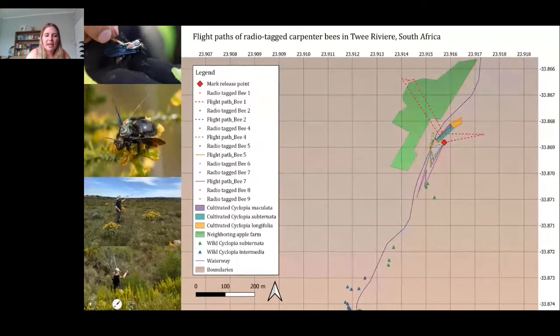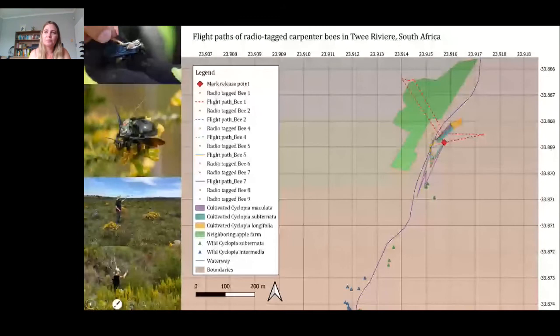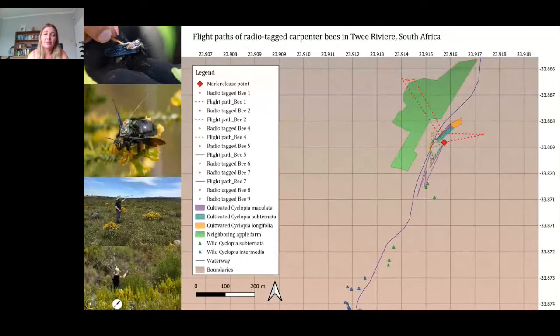Like I said, we took GPS points while we followed each of the tagged bees' routes, and then I mapped them. This was important to do because it can really help in determining whether or not these bees are moving and foraging between the cultivated and the wild sites. So we attempted to radio tag 9 bees in total. We attempted many more, but we got the tag onto 9 bees, and only 5 of those 9 were successful. The other 4, after we attached the radio transmitter, flew out of signal for the receiver, and we didn't see them again, unfortunately.